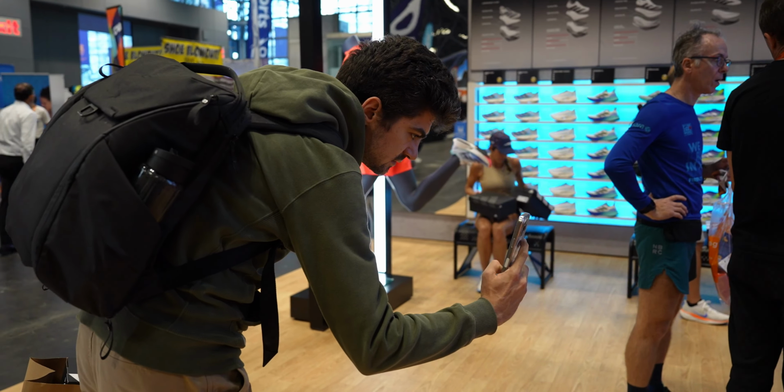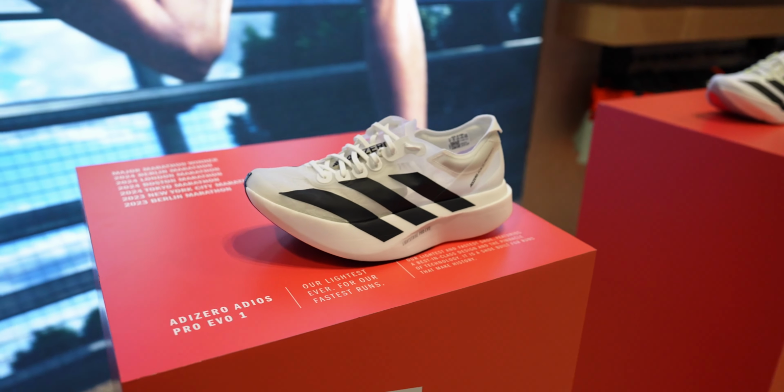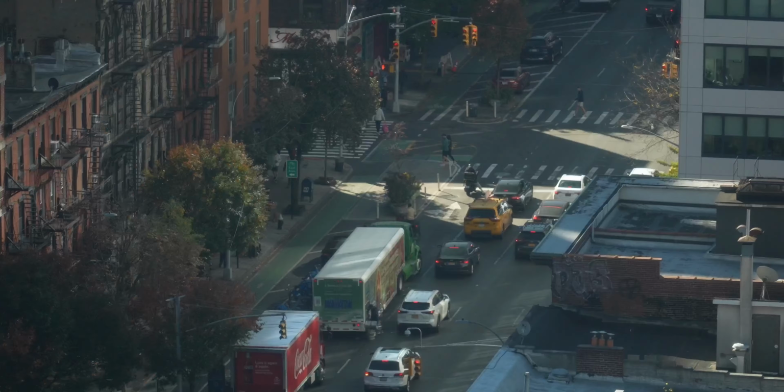Here at the Adidas stand of the Expo, we have the Pro 4, the Evo 1, and the Evo SL, all available for purchase. You're saying this after New York, but hopefully you got a pair in New York.